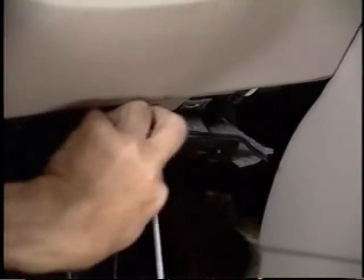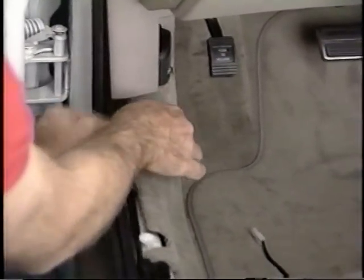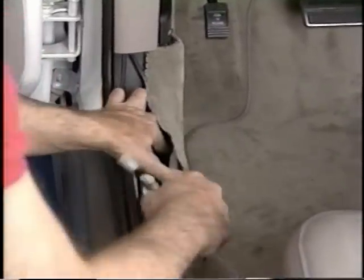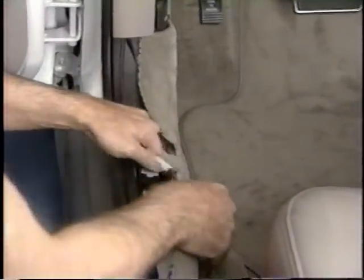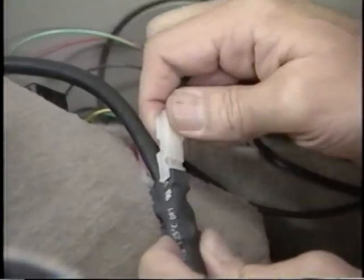And place it inside the console with the speaker pointing toward the front of the car. Route the speaker wire over the hush panel, down the door aperture trim, and underneath the door sill plate. Complete this operation by connecting the speaker wire to the phone harness.